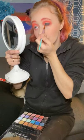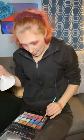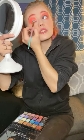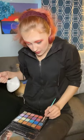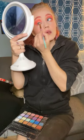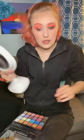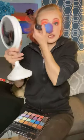I got both of these palettes at TJ Maxx. Nothing too special. I'm pretty sure TJ Maxx happens to be almost everywhere. They actually have amazing picks of makeup, especially for palettes.